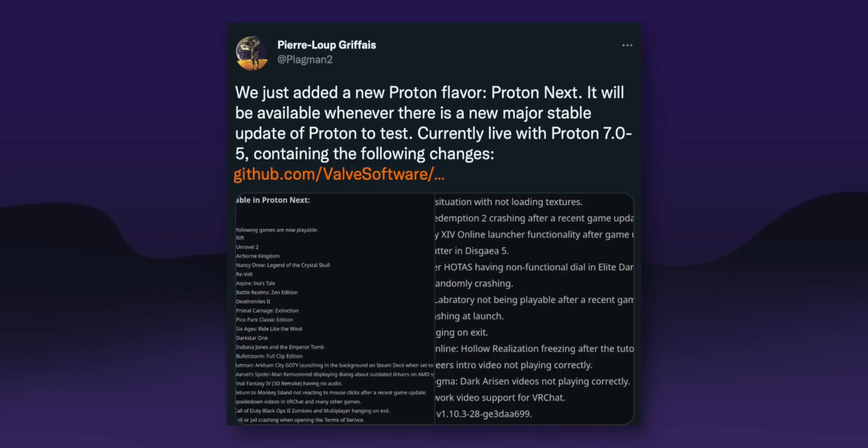You mentioned compatibility, and this was very interesting. Pierre-Loup Griffais tweeted this out. He said, "We just added a new Proton flavor called Proton Next. It will be available wherever there is a new major stable update of Proton to test. Currently live with Proton 7.0-2.5, containing the following changes." And then there's a bunch of changes in there that essentially say these games are now going to be playable. There's a bunch of fixes to make games that weren't working work, or that were working but not as well as you'd like, work better.